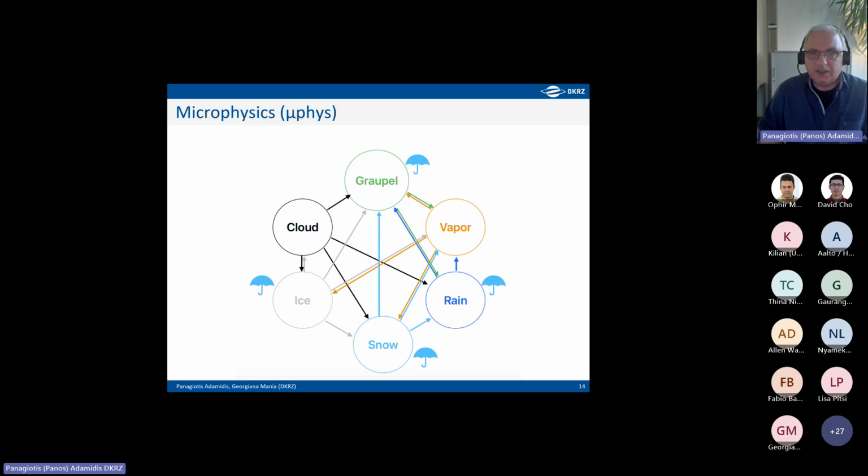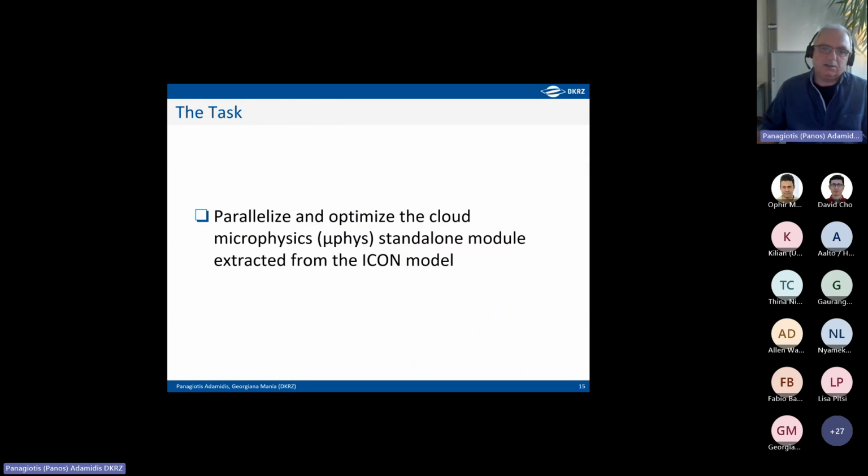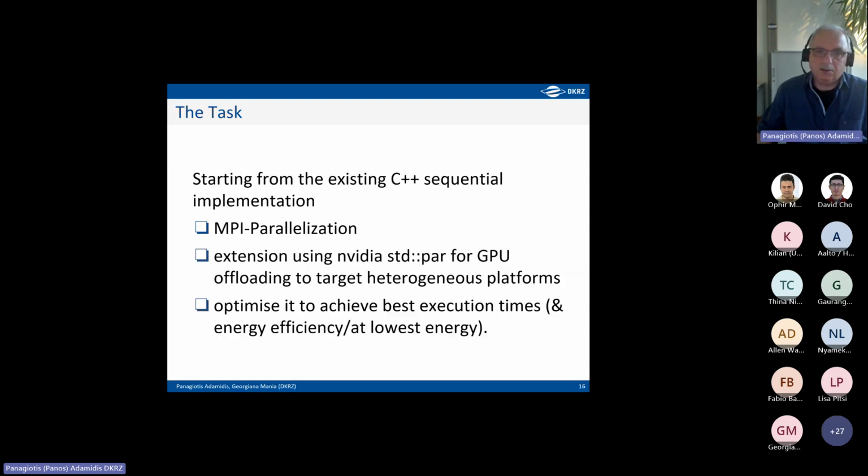And this picture, although it is showing only a small part of the whole model, shows you how big the complexity of the calculations is. And the task we have prepared is this: we have this microphysics model as a standalone module, which means that we don't need the full ICON model to run. It is extracted from the ICON model and exists as a standalone. We have input files and also reference output files, and you will work only with this microphysics code.